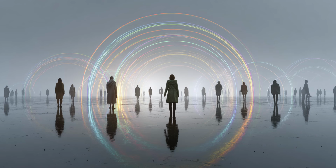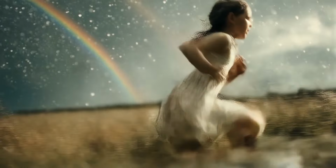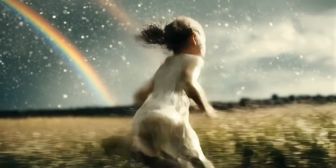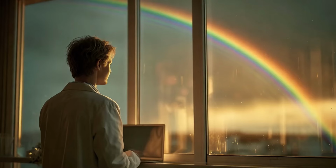But the rainbow offers more than science. It's a reminder to stay curious. Like Newton and the Nobel laureates who followed, we can find wonder in the everyday and let it lead us to new questions. Whether you're chasing a rainbow in the sky or a dream in your heart, the lesson is clear: embrace curiosity, seek answers, and find joy in discovery.